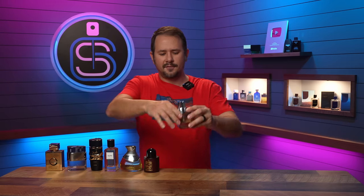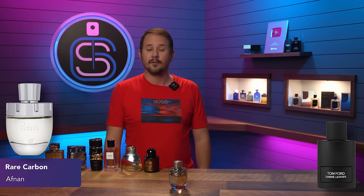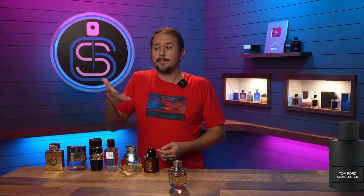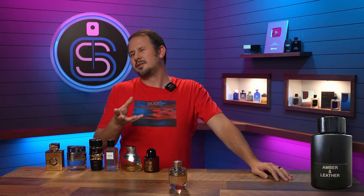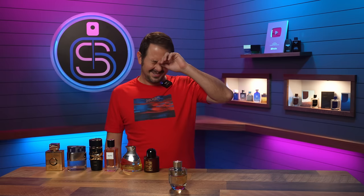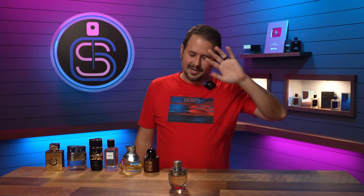Up next, another Afnan Rare Carbon, which is a clone of Ombre Leather from Tom Ford. And there are other clones of Ombre Leather. There's Amber and Leather from Maison Alhambra, which looks really ugly. Actually, it's like just the sloth from The Goonies version of Ombre Leather as far as the presentation goes. It's like, oh yeah, hey buddy, how you doing? Yeah, you're looking good. I like the bag over the head look, that's good. That's kind of that bottle to me.